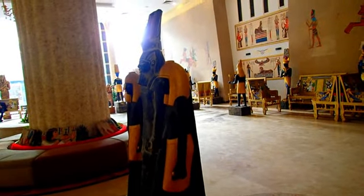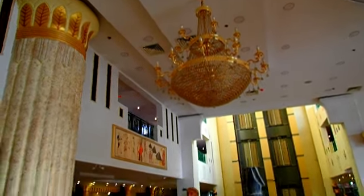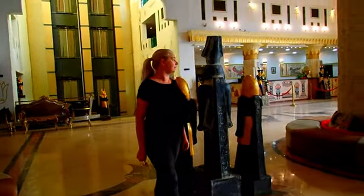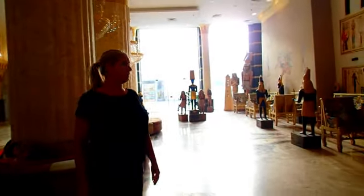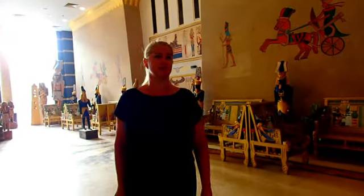It's very, very good. So this big chandelier there, and maybe let me stand up so you can see it. It's very nice here, and a big entrance hall. All the figures and the seating areas, so that you can imagine how it was in the older Egyptian time to be here and stay there.